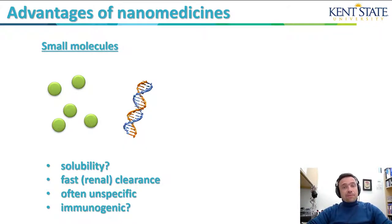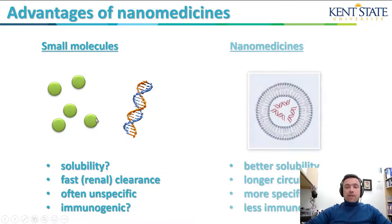So nanomedicines have a couple of advantages over more conventional medicines. If you look at small molecules, they may not be soluble in water very easily. They may be cleared through your kidneys very easily. They often work unspecifically and often are also immunogenic. On the other hand, nanomedicines have gained a lot of attention in the last years, also through some of the vaccines that are out there. They protect the cargo much better. They make it soluble in water. They ensure a longer circulation time. And they can also be more specific or less immunogenic.